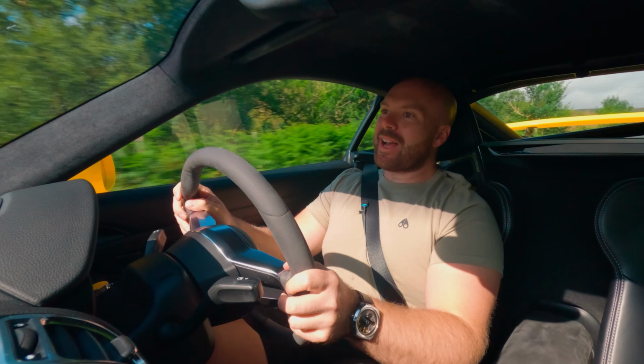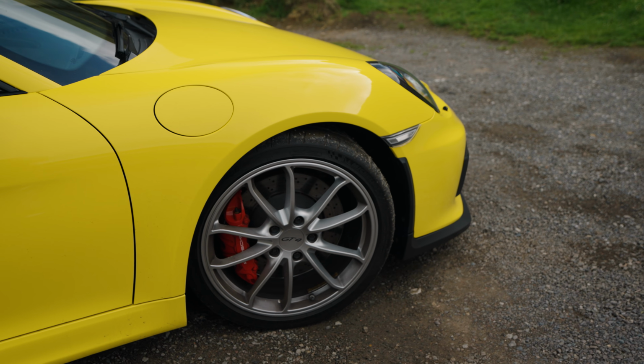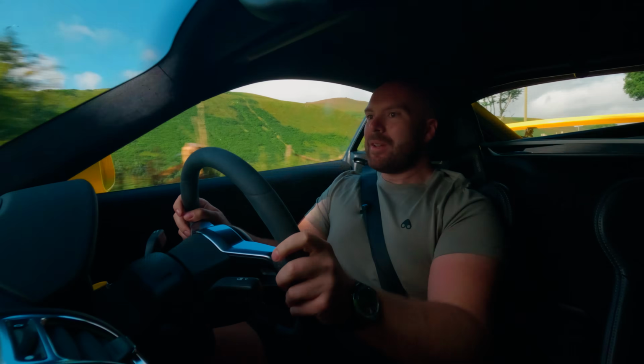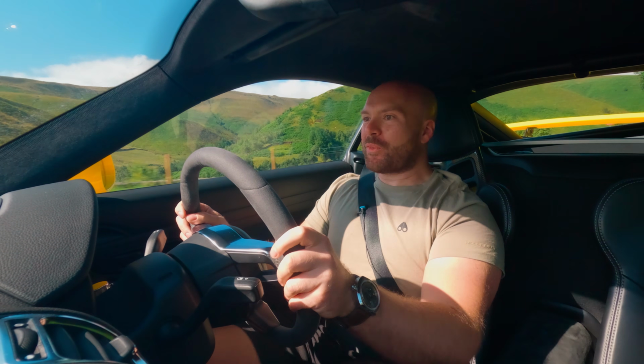Brakes, these are the standard steel brakes, and they're just great. So much confidence. I haven't driven it on track, but even driving fast on the road, using them quite heavily, they're just right there with you. Plenty of power, pedal feels firm.